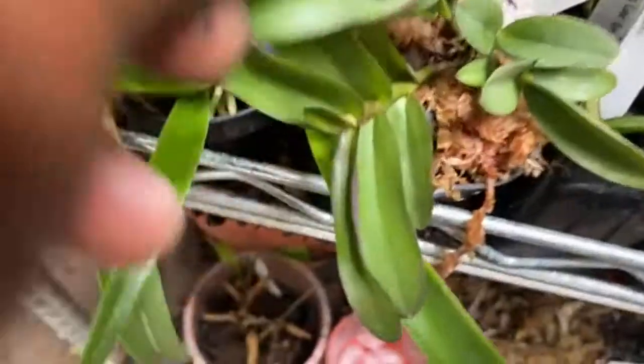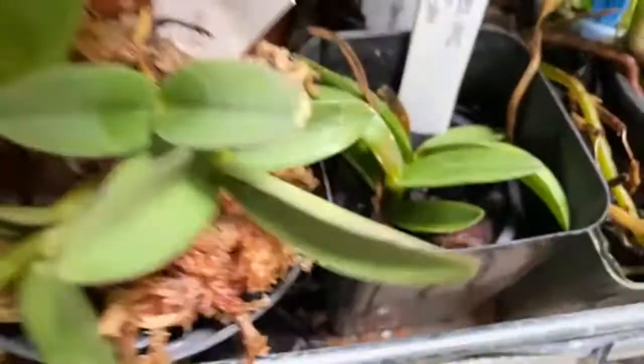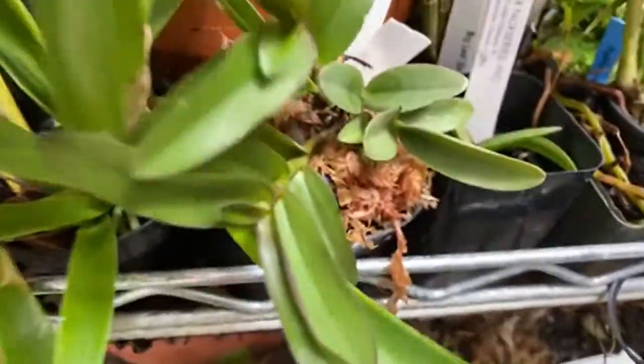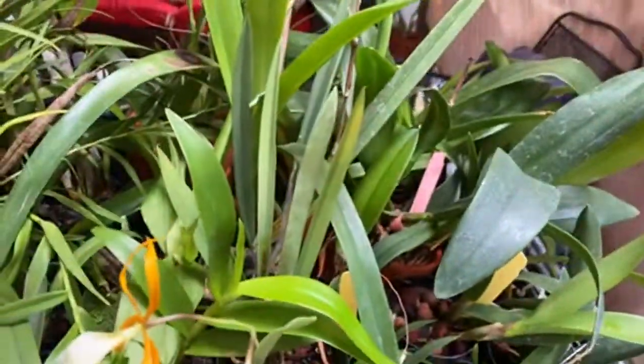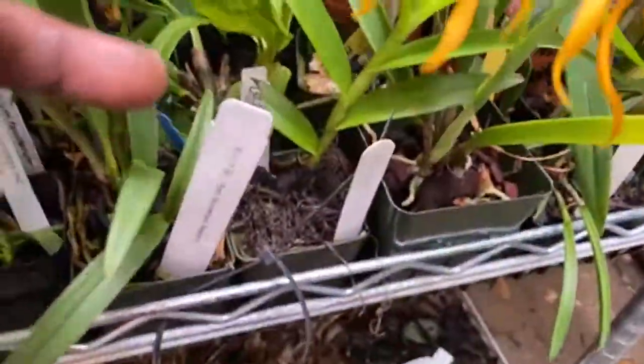Looking at these that I just repotted. These are in my H&R. They're the diffusums, which is a species. So it's just still doing okay. And yeah, hopefully this one will bloom soon. This is a beauty right here.